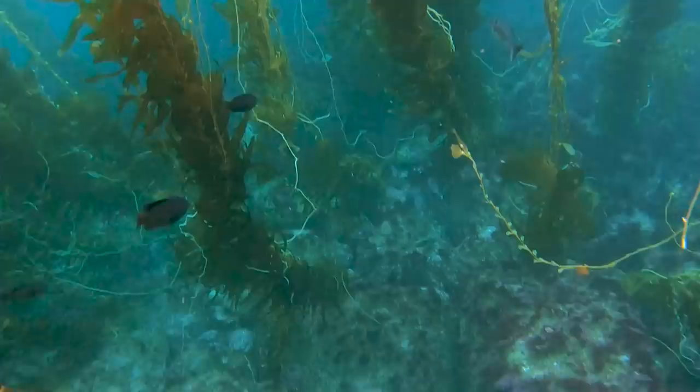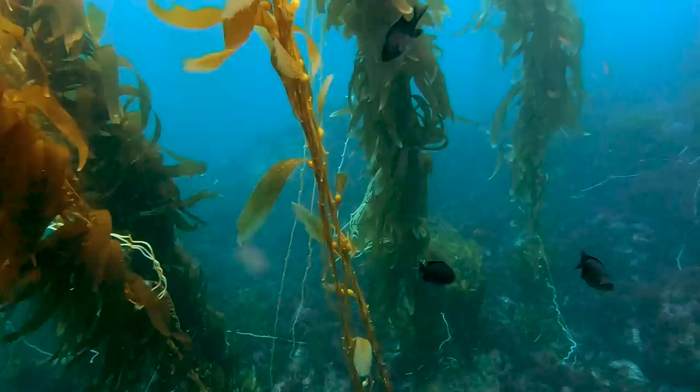While we're here, there's been some really nice snorkeling and free diving and spearfishing. The water's been quite clear. We've seen some really cool stuff, so that's been fun to check out.